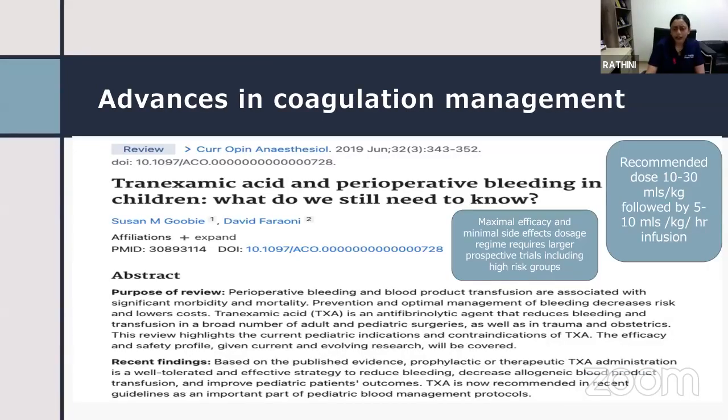Right? What about in a pediatric population? It's published in Current Opinion in Anesthesiology 2019: Tranexamic acid and perioperative bleeding in children, what do we still need to know? There is a recommended dose of tranexamic acid 10 to 30 mg per kg, followed by a 5 to 10 mg per kg per hour infusion. However, maximal efficacy and minimal side effect dosages are still not very well studied and require larger prospective trials, which should also include high-risk groups.